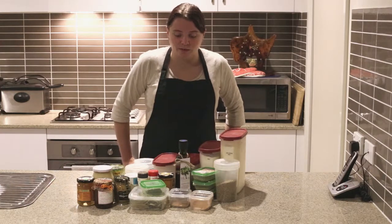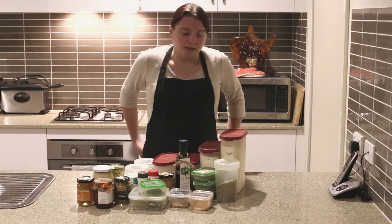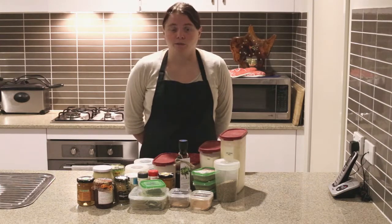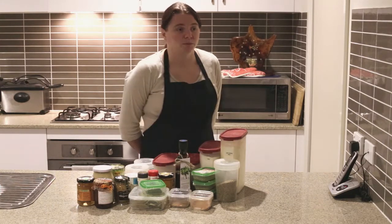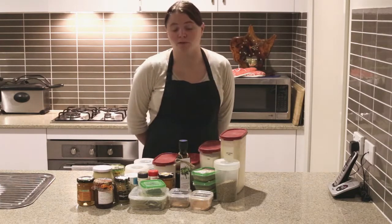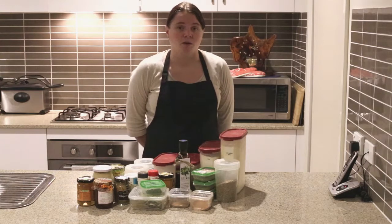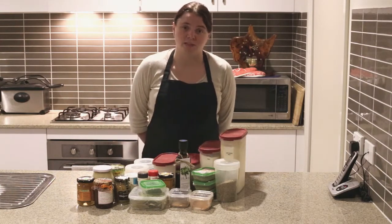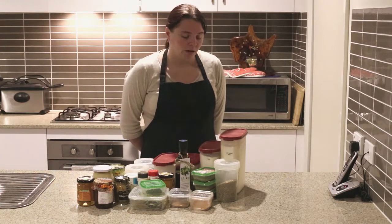Since then it's really grown, but it's really up to your taste and preferences, especially your background. If you come from an Italian background, you'll have a lot more spices. If you come from a European background, again, you'll have a lot more spices than what I would coming from Australia, but even then, it's to taste and preferences as to what you have.